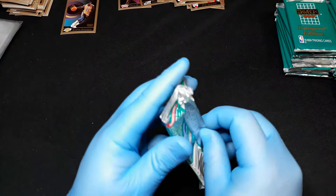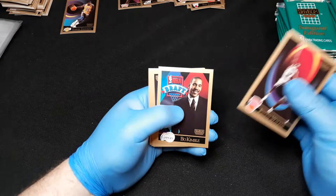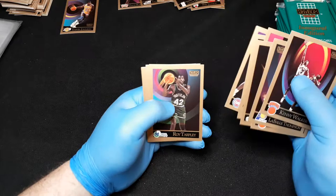I opened, off camera a couple months ago, several boxes of 89 NBA Hoops cards. And Cotton Fitzsimmons was in front of every Jordan. So I'd be interested to see who precedes Jordan, Clyde Drexler, in these. Assuming we get one.